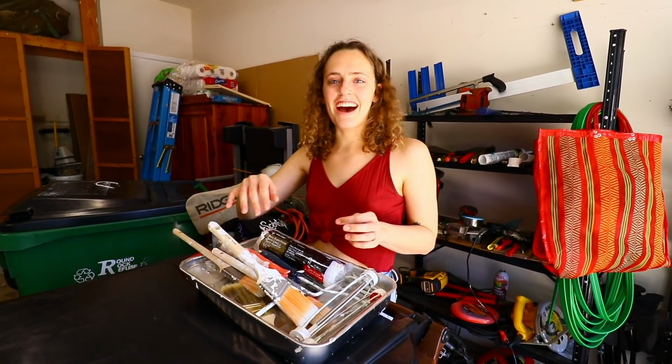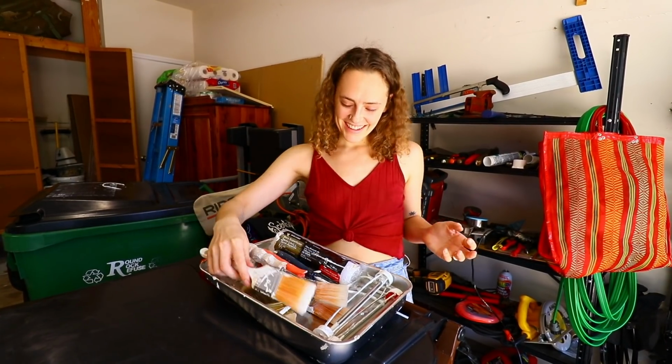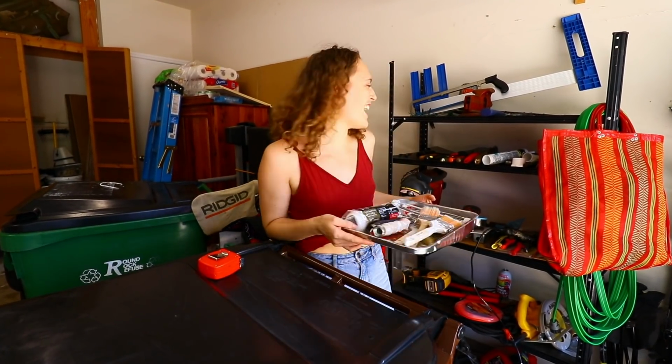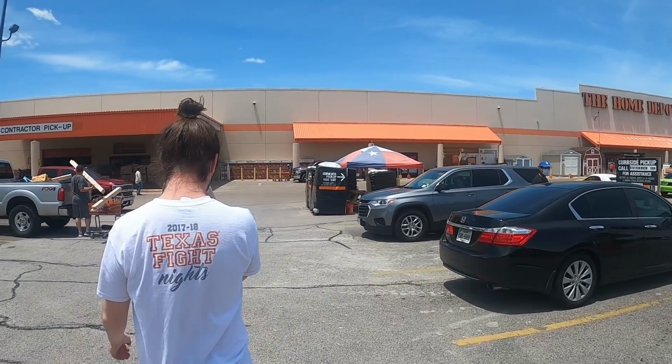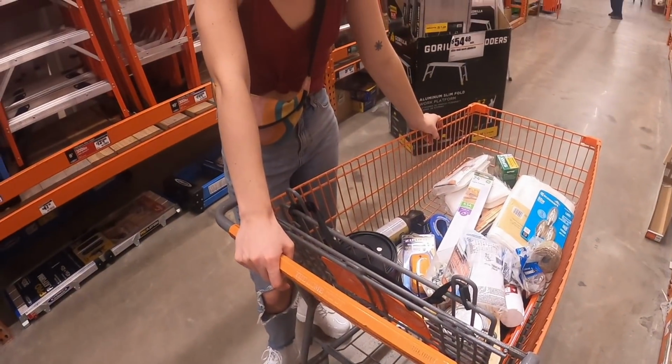This is the nice thing about having a house. You kind of have things. Yeah, I know. We've got a junk drawer of leftover paint and wood to go check out. Exactly. This is already looking pretty expensive. No doubt about that.